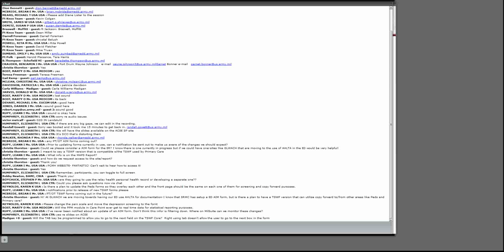What you were looking for is a tri-service workflow version that's compatible with the one used by primary care. Yeah, again, not a tri-service requirement, so I don't know how high that's going to land on the priority list, but certainly submit the request on the MilSuite site.